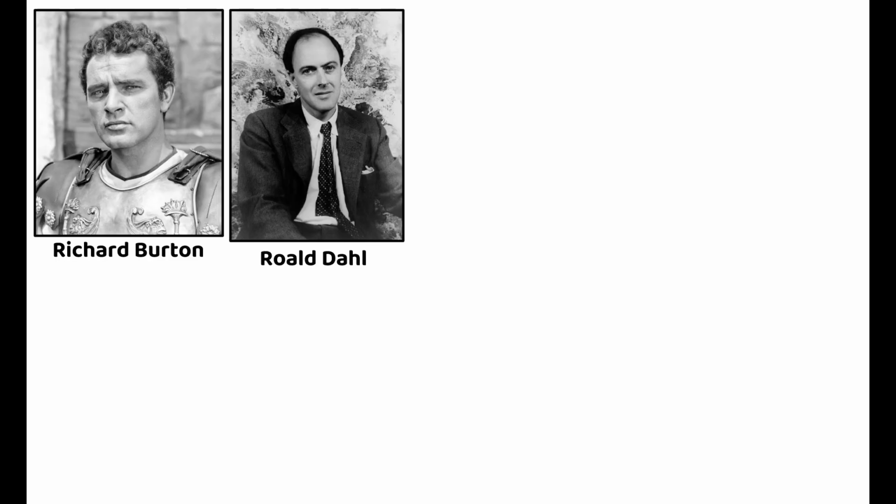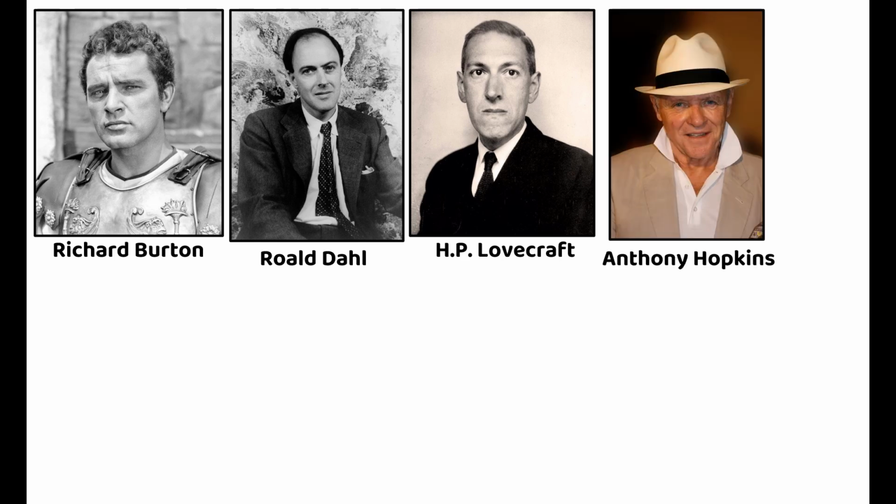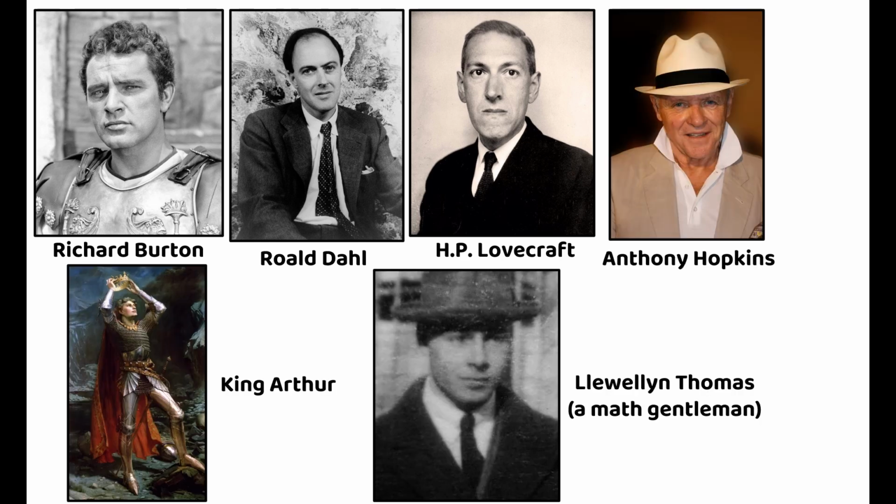So, to recap Welsh culture, some famous Welshies include Richard Burton, Roald Dahl, who in addition to The Chocolate Factory wrote erotica. Did you know that? H.P. Lovecraft, even though he won't admit it, Anthony Hopkins, King Arthur, and anyone named Llewellyn.